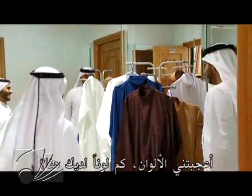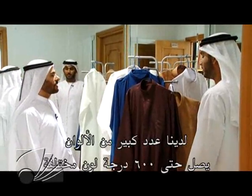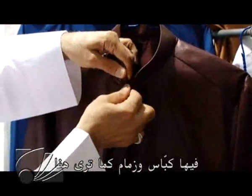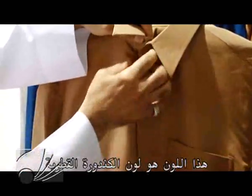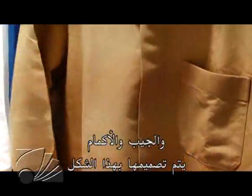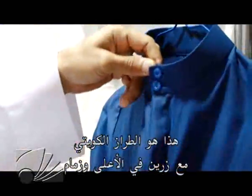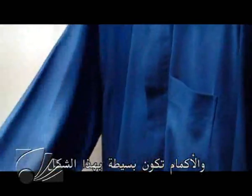I love the colors. How many colors do you have here? We have a huge number of colors, up to 600 different shades. This is the Fazza'iyya kandora, with the snap and the zipper as you see here. This type of collar is on the Qatari kandora. You have the buttons hidden, and the pocket and the sleeves done in this style. This is the Kuwaiti style, with two buttons on the top and the zipper. The sleeves are kept simple like this.